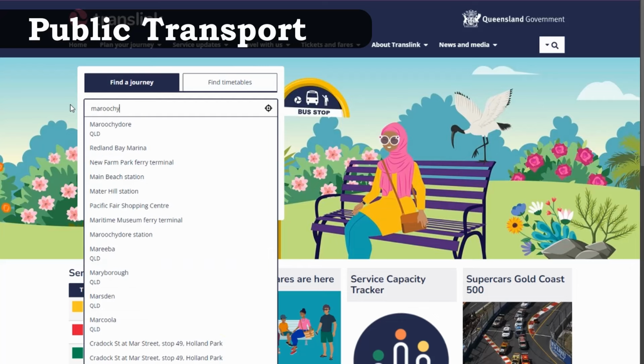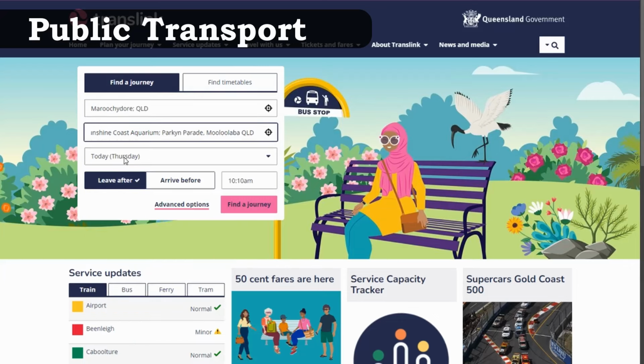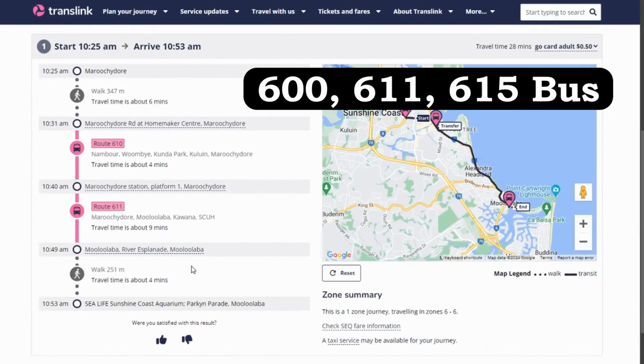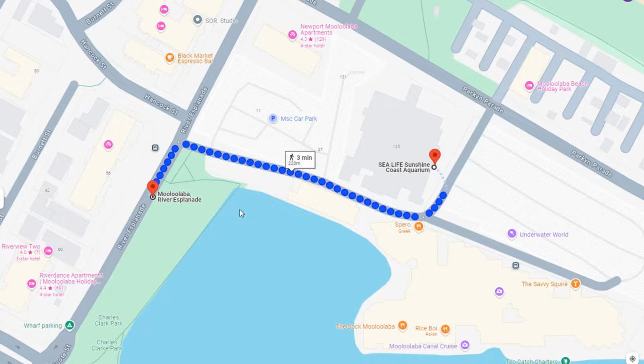There are public transport buses leaving from all over the Sunshine Coast, and you can use the TransLink app to help plan your journey. In the end, the 600, 611 and 615 buses all stop along River Esplanade, and you'll have a 200-metre walk after that to the departure point.